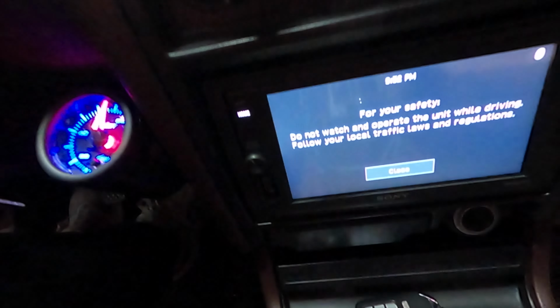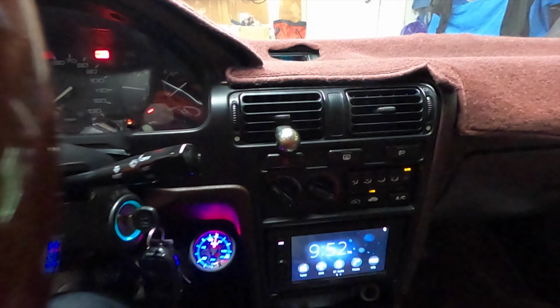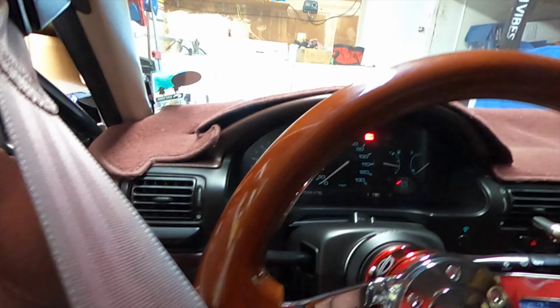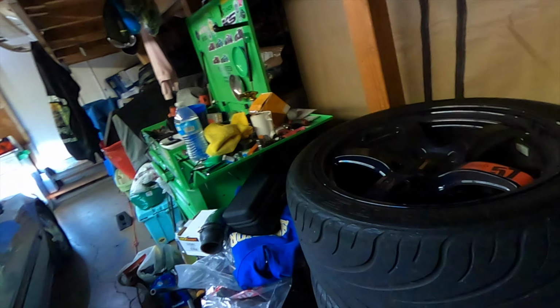No more cracks. We got a double din touchscreen Apple CarPlay Sony radio. Shout out to my boy Julius. My boy Diego came up with the oil pressure gauge on this bad boy. But we're going to let her warm up for a minute, because I never like taking my cars right out when they're cold.